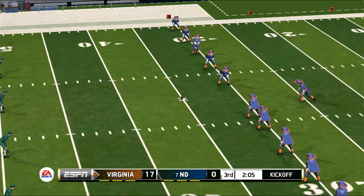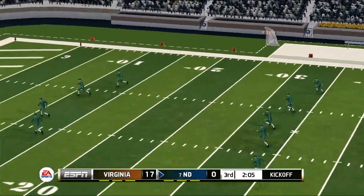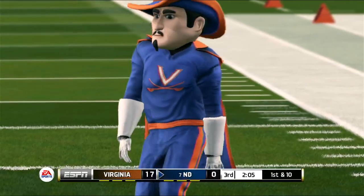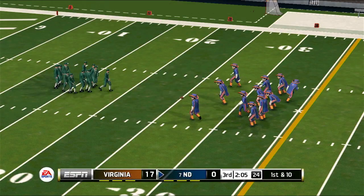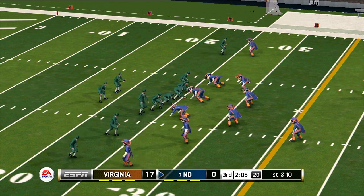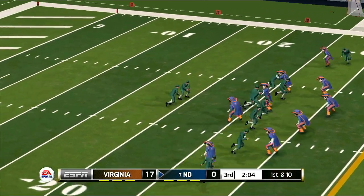Virginia lines up for the kickoff. He really got a hold of that kick. And they can forget about returning this one. Their last drive broke down, and they punted. What do they have in store this time out? If they're going to make a comeback in this game, it's going to have to start now. This offense has to get rolling.